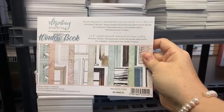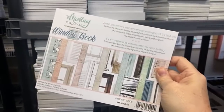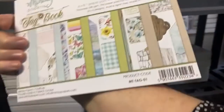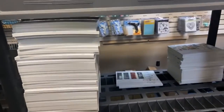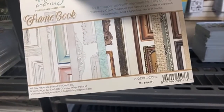Look at this one. The window book. Again, when these are 25% off, I expect these to not be on the shelf when I get back to work. There's no reason for it. Y'all need these, okay? These are workhorse books for your stash. The tags, these will work in everything. These are the thing that when you go to do a project, you just pull these out and look at them instantly and go, how can I use these?